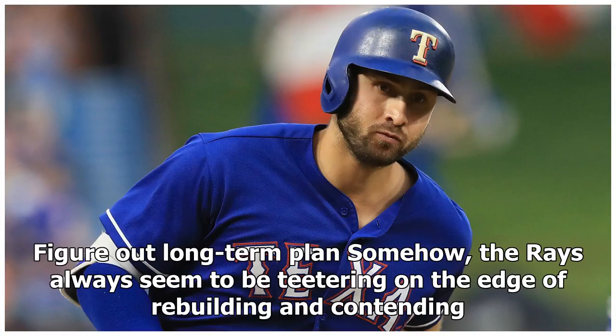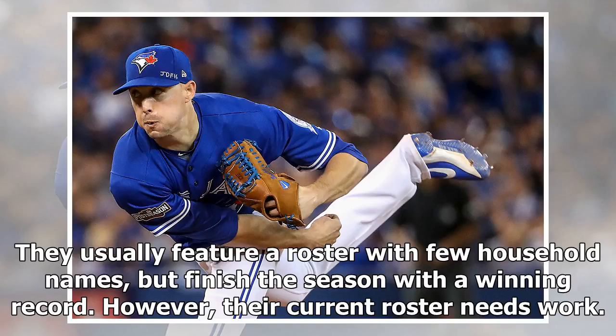Point 2. Figure out long-term plans. Somehow, the Rays always seem to be teetering on the edge of rebuilding and contending. They usually feature a roster with few household names, but finish the season with a winning record. However, their current roster needs work.